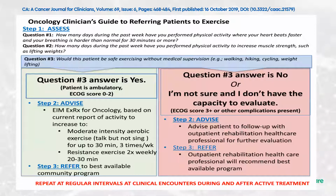What can you as clinicians do now? So I urge you to use this framework of assess, advise, and refer. There is clear evidence that patients are more likely to exercise if their oncology clinician tells them to do so. Patients want their doctors to endorse exercise. It expresses confidence in the benefits of regular exercise, during and after treatment.